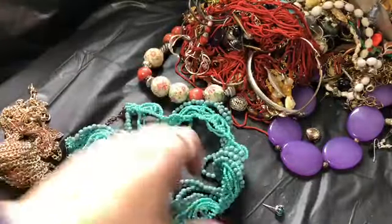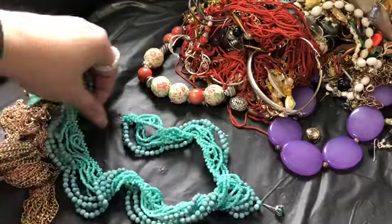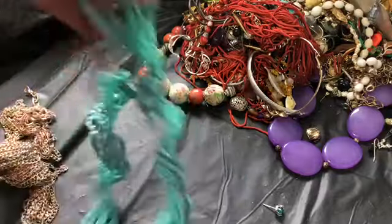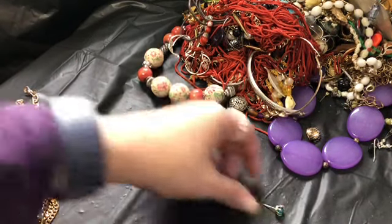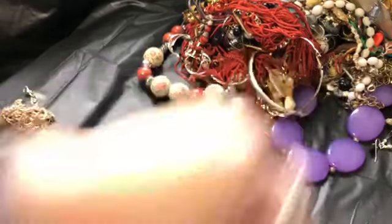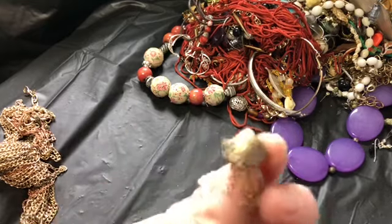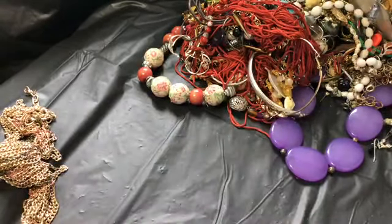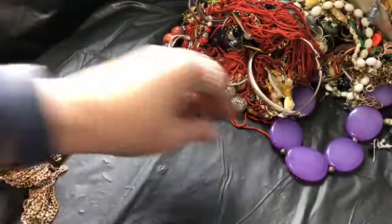Just a fun seed bead, turquoise colored necklace. A little twisted up. This one will probably go in a necklace lot. Let's see, earring. Is that an earring? No. Earring cuff, ear cuff. Another bangle, very magnetic.